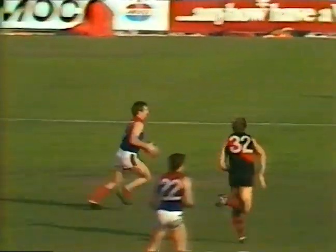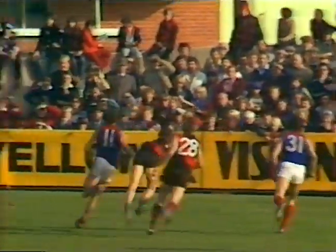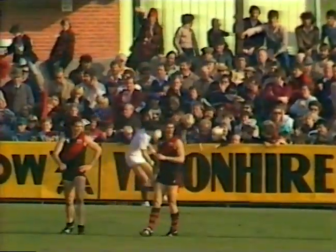The ball has been taken by Connolly, given to Jarrett. Jarrett moves it out wide. The lead is out there by Templeton. No mark is taken. Danaher can't take it. Ick's out there. Interchange. Moore coming off from McLean and the Melbourne team as the ball goes out of bounds.